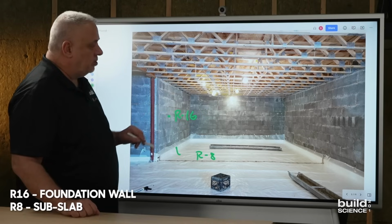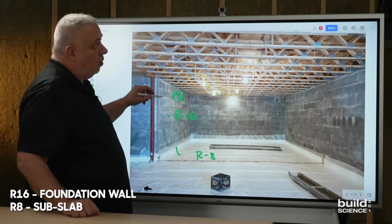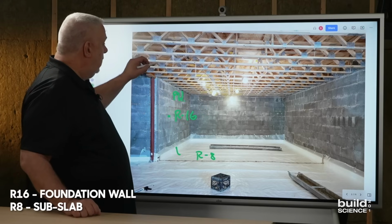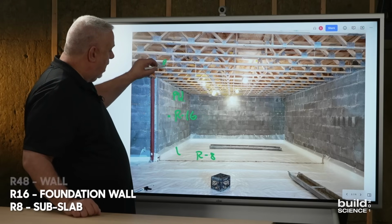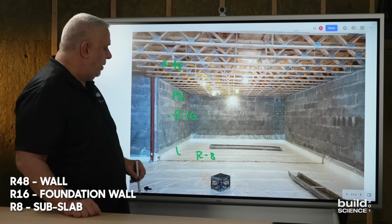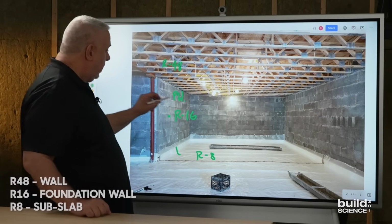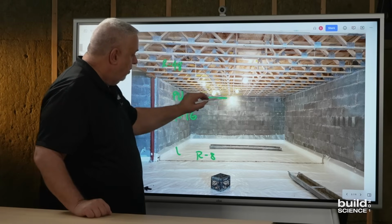Where this house goes a little wonky, this is a passive house. So our above grade wall is probably somewhere around R48. Oof. So yeah, we're gonna step it up a little there, but you can see how it basically grows, right? Grade is probably somewhere right in there.